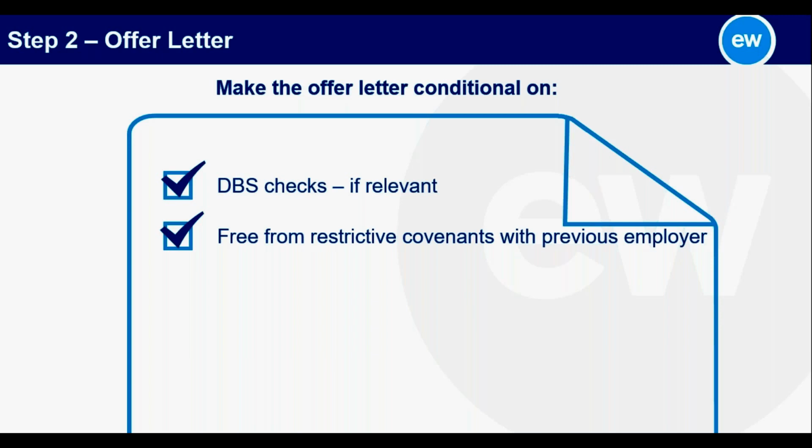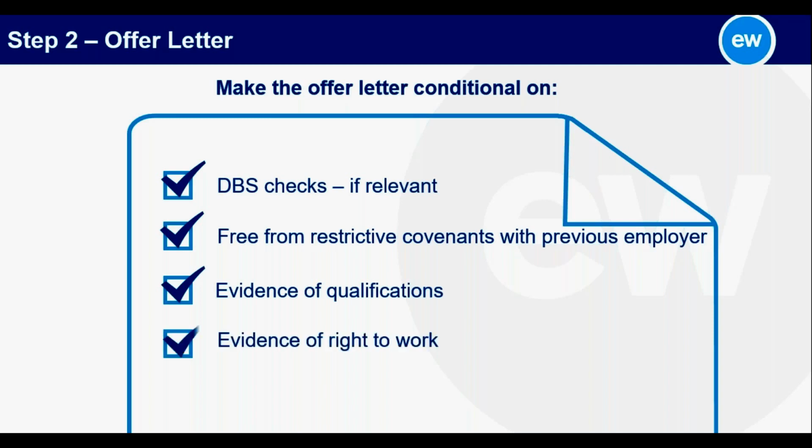discussions. Making an offer conditional on a number of points allows an employer to withdraw the offer if the conditions haven't been met. You may therefore ask the employee to provide you with evidence of particular qualifications, and always ask them for evidence of that right to work. It might also be quite important to your organisation to obtain satisfactory references. If you take up references for every new employee before employment starts and you receive useful information in response, then that can be really helpful in confirming your recruitment decision.